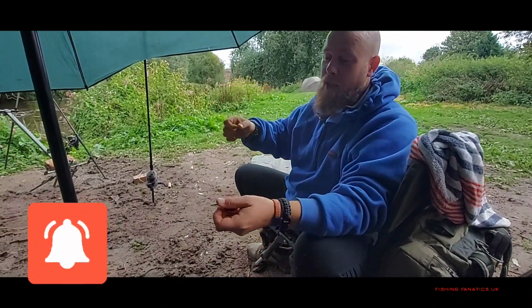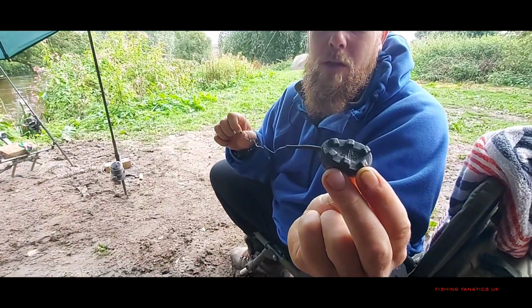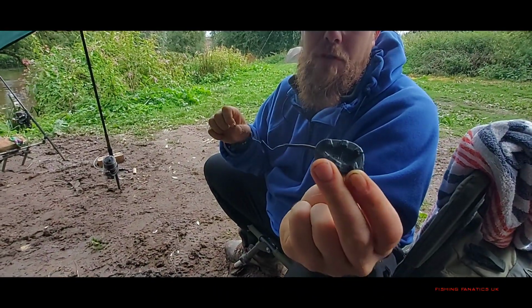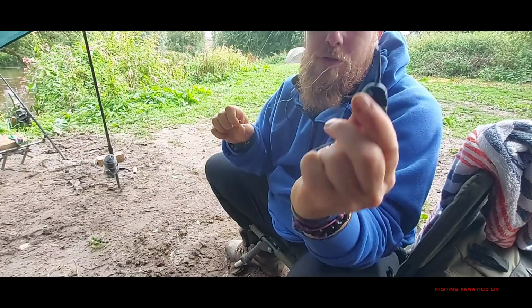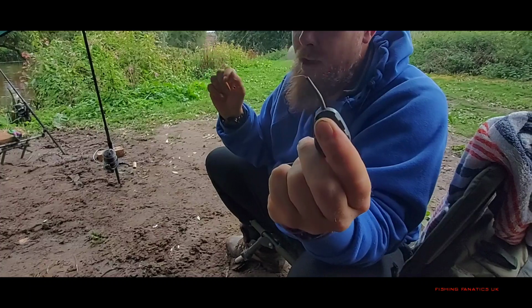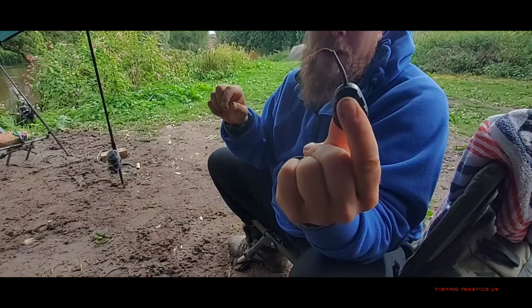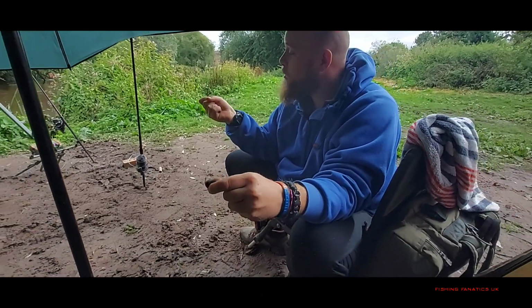I'm using an inline gripper lead. It's not a gripper lead like you'd see with sea fishing. They are designed for rivers. That's 3 ounce. It's not enough. I'm getting towed right round into the snags with that. I think I've lost 6 in the last 24 hours, which is a bit of a pain in the arse, but it is what it is.